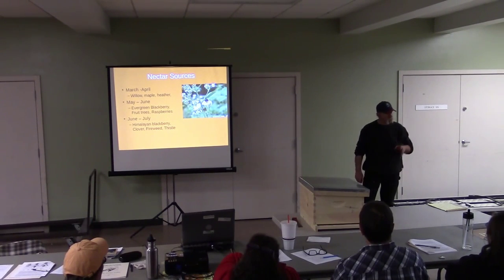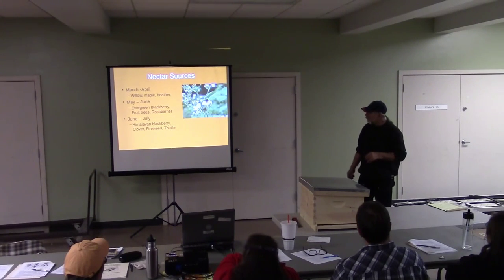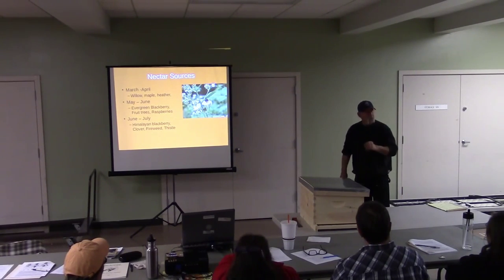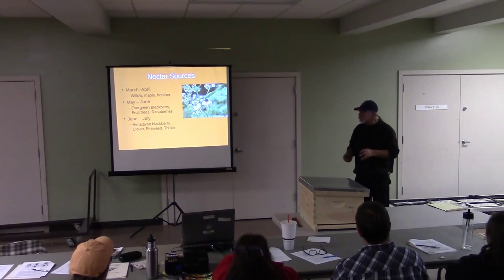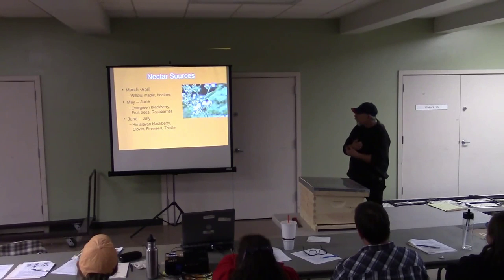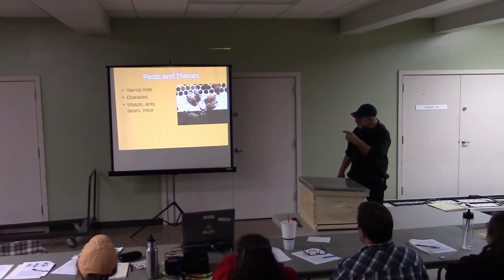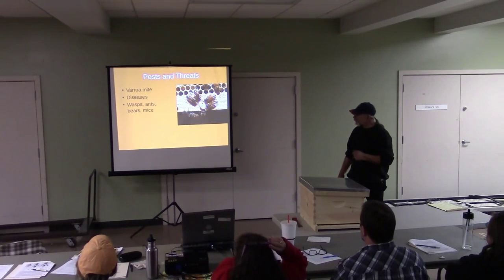Bumblebees are strong and powerful. They'll go into a lot of flowers. They're strong, they can go through the little petals and get in there. But you've got to pay attention to where you put your bees, where the flowers are, what's going on. They love all these different flowers very, very well. So you learn about nectar sources, pests and threats. These are all problems. You'll learn all about those.